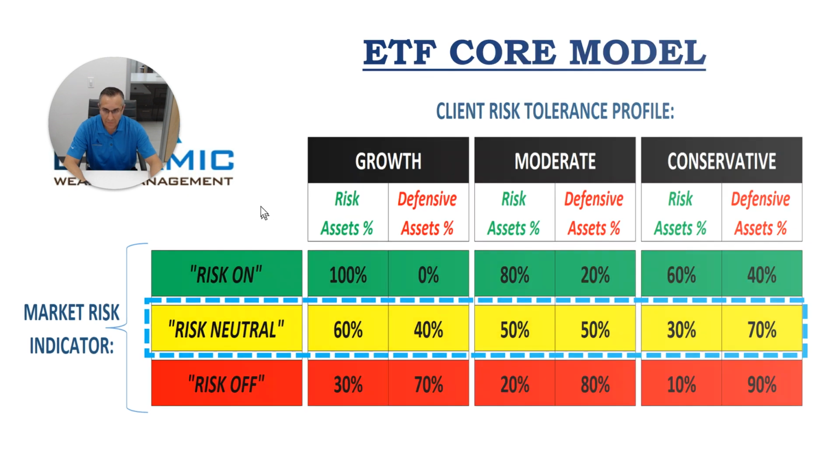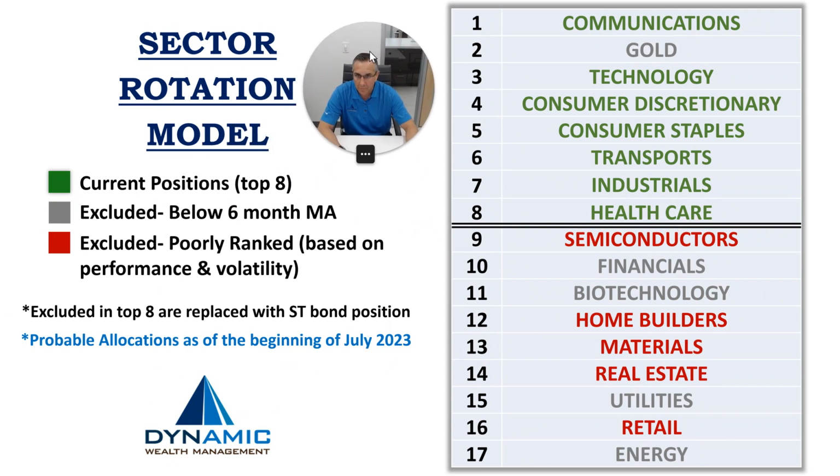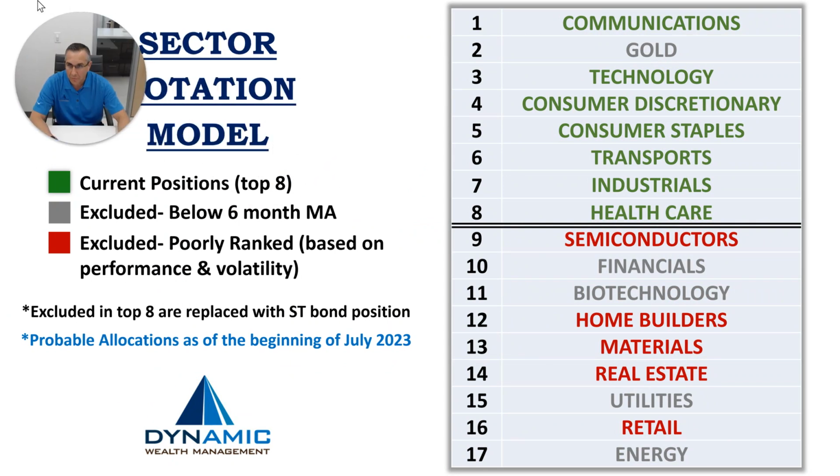And let's give you an update on our sector model. Let's see, let me move myself around again, get out of the way.